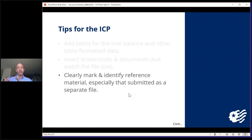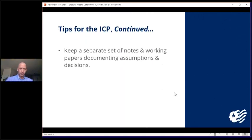Further, if it's a lengthy document or there's a very specific piece of information within that document, in the document itself, maybe you highlight it or you put a red box around it or something so that it stands out. If there's a page number or something again that can help identify, you might say see page 10 of such and such document. Make it easy for somebody who's either helping you prepare or review your file, or certainly make it easy for the auditors after the fact when they are going through the file.